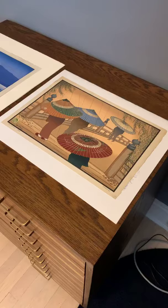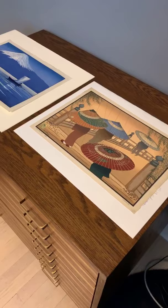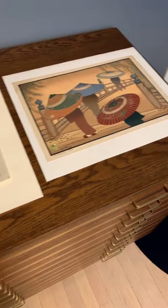And so to be such an independent artist, particularly working in Asia at this time, which was very male-dominated, there were so many obstacles for her. And she clearly was able to deal with all of them and produce a beautiful body of work. And these two prints are exceptional examples of that.